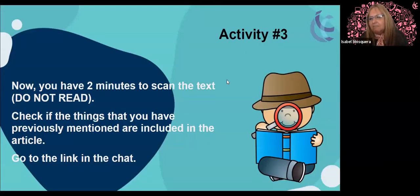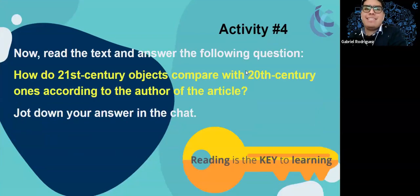Well, I think that many people are between 1 and 2 objects. So this is more or less the common result of this point. Okay, great. Yes, most of them go for 1 and for 2, so it's good, excellent. Well, now let's go into the text. So now we would like you to read the text and answer the following question. How do the 21st century objects compare with the 20th century ones according to the author of the article? Read the text, write your answer, and then send it through the chat. For this activity, you will have 4 minutes. Okay?